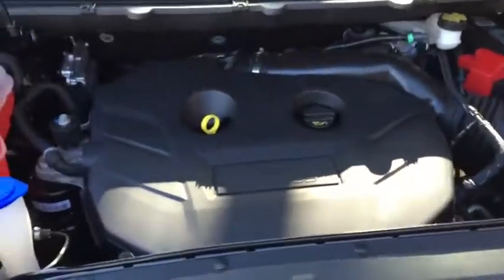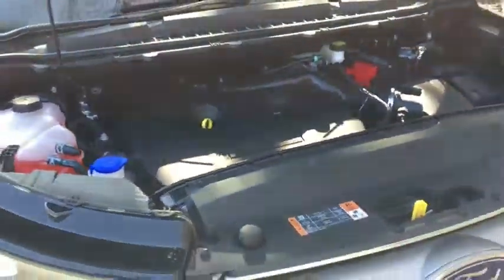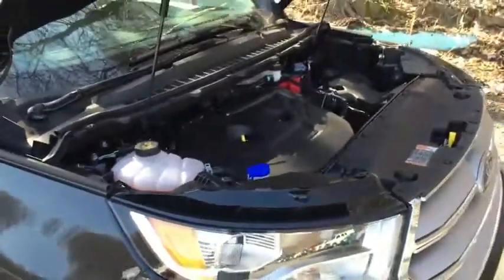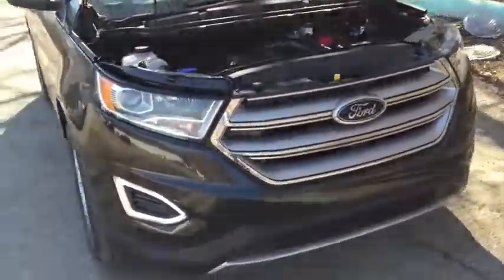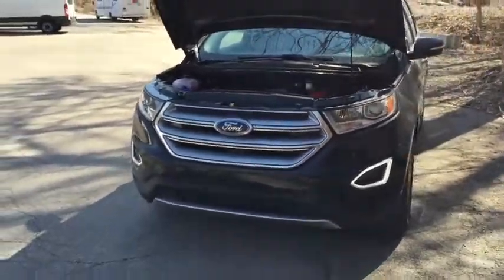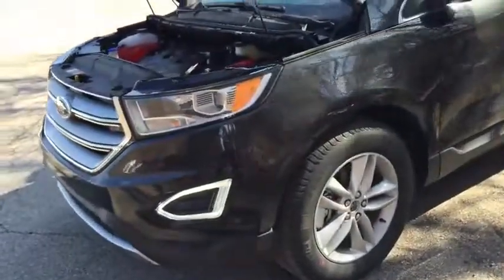Also available is the 3.5 liter V6 with 280 horsepower, 250 foot-pounds of torque, and then also the premium engine, which is the new 2.7 liter EcoBoost engine, twin turbo. It's a V6 with 315 horsepower and 350 foot-pounds of torque.